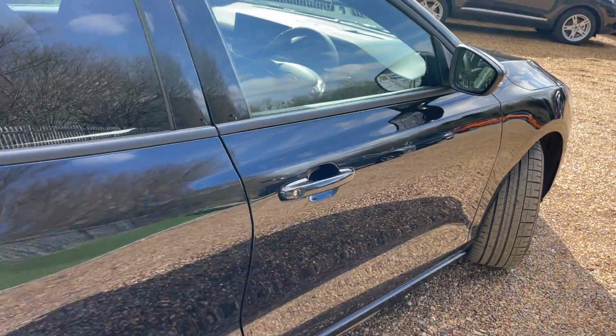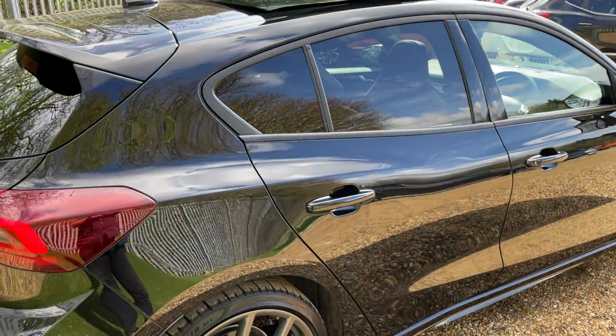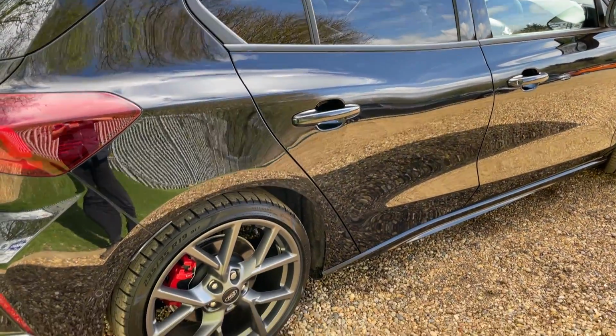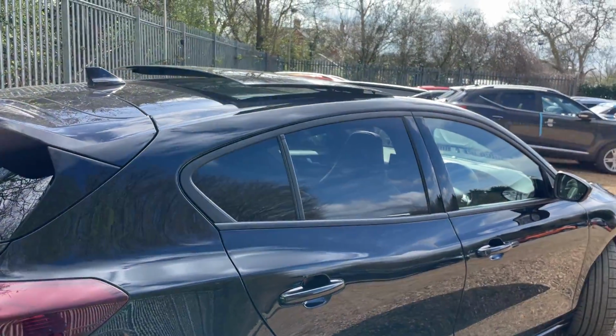Starting to make our way around the Focus now. Rear privacy glass features. So that gives you the lovely colourway with the black, the magnetic grey wheels, the black body and the black privacy glass, and obviously black roof.